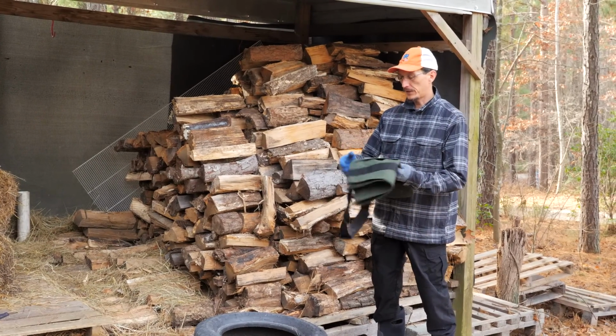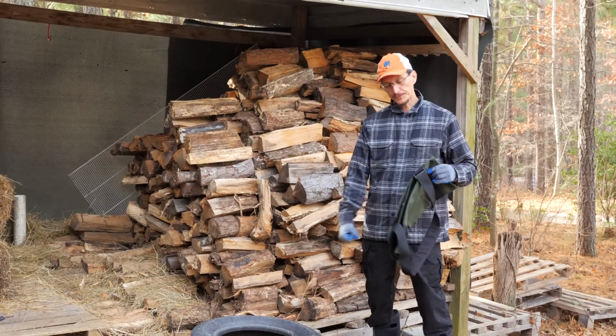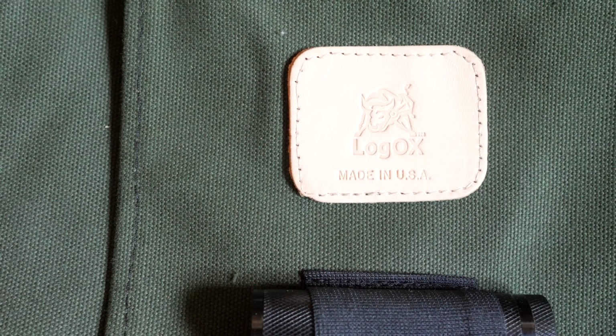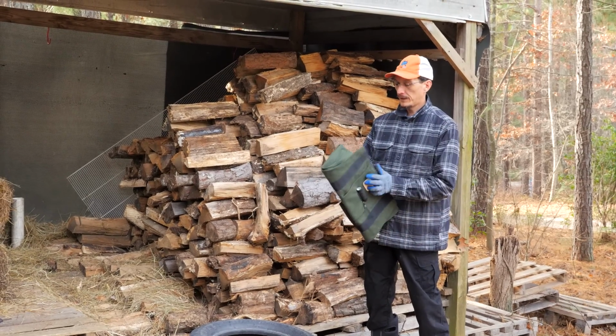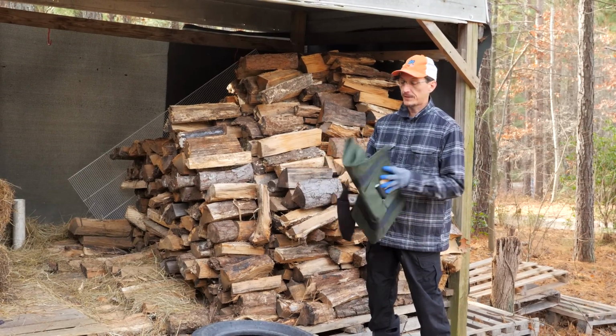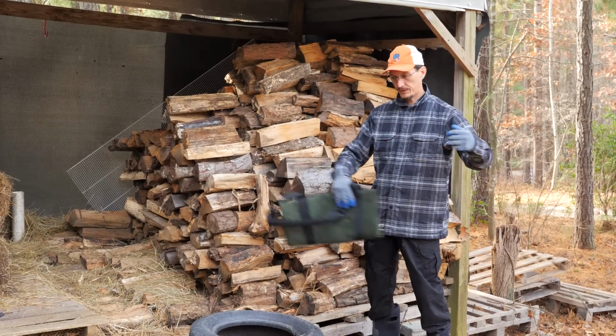And so after I did the LogOx video with the log hauler, the LogOx folks reached out to us, asked us if we'd like to try their new product, the WoodOx Sling. And as you could see, this thing hangs over your shoulder and you put your arm in it and you don't have to bend over.